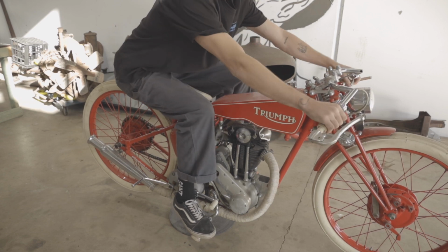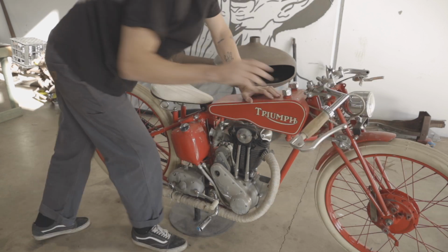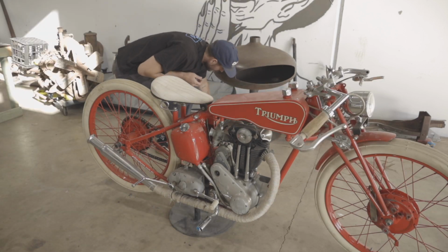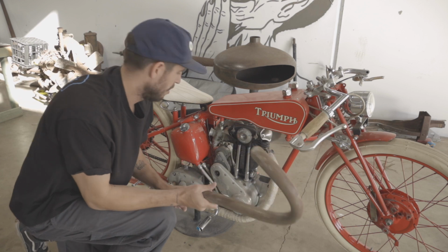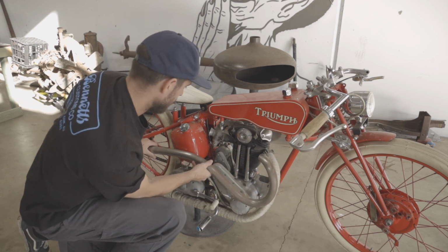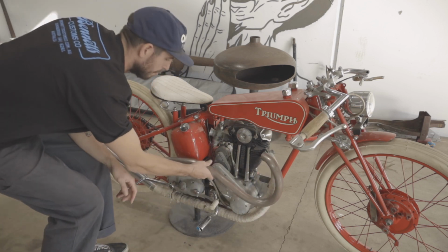Maybe bring the handlebars up a bit so I can sit something like that. The Scotsman in Freo has donated this exhaust that he'd bent up for a customer that fell through. So this is going to replace, hang on, which way do they go? This is going to replace the current exhaust that's on there, so that's going to look pretty cool.